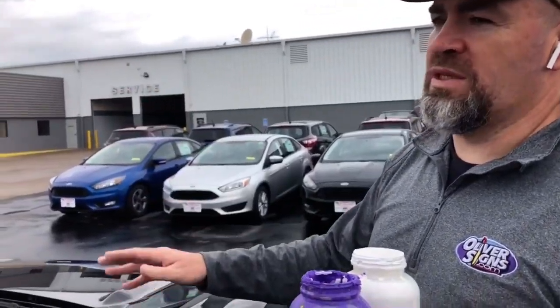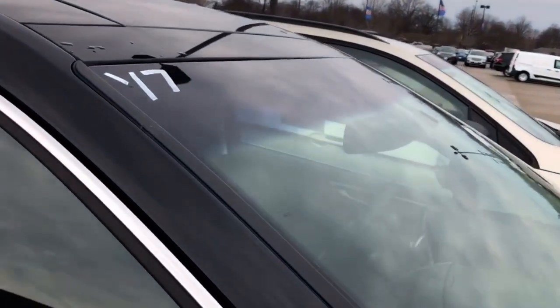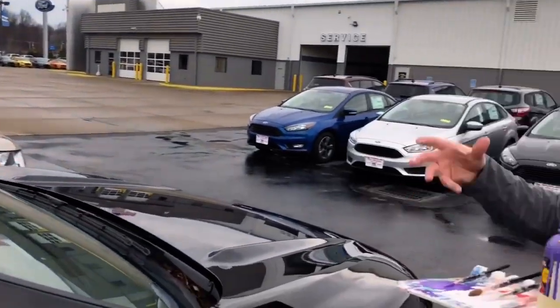Doing a few 2017 models. They have them marked in the top here for us. We're just gonna do about maybe like 20 or 30 cars, and just all their leftovers.